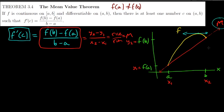This red line, the slope is clearly not 0, right? It's not a horizontal line. So where would my c be here? Might be somewhere around here, right? So if I draw a tangent line at that point, that looks pretty close to the slope of the red line, right? And the two lines are parallel. Parallel lines, remember, have the same slope.